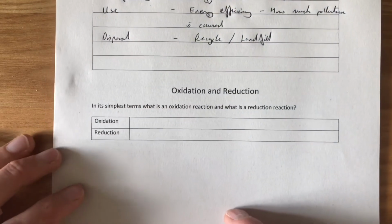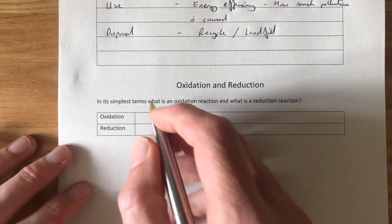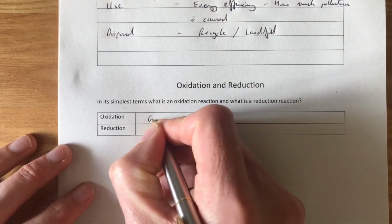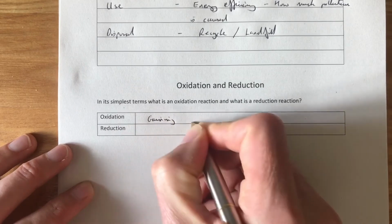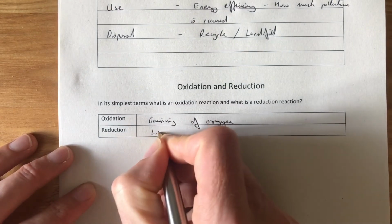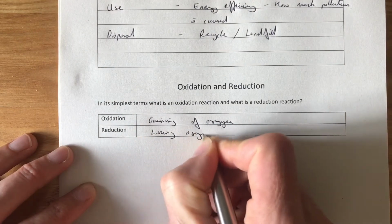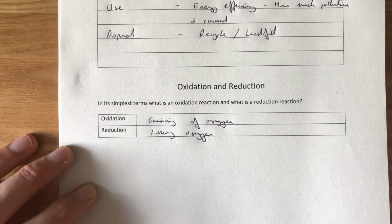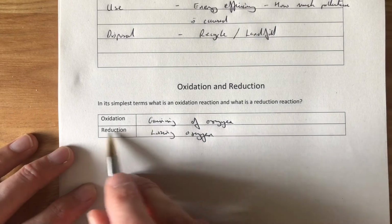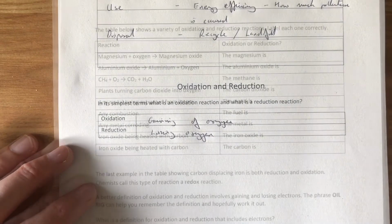Okay, let's quickly do also here oxidation and reduction in its simplest terms, because we've been doing about metals. So oxidation is gaining of oxygen in its simplest term. And reduction is loss of oxygen or losing oxygen. Now, for example, when we dig iron out of the ground as iron ore, we have to reduce it to get the oxygen away from the iron so we can use it.